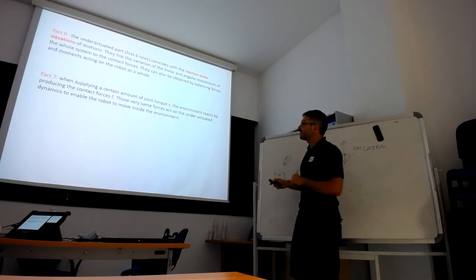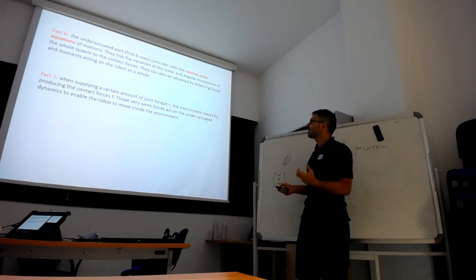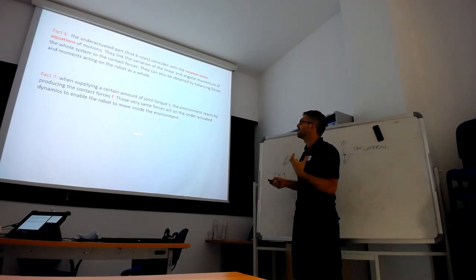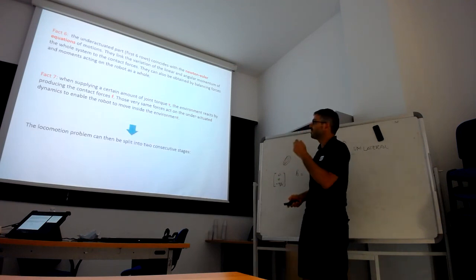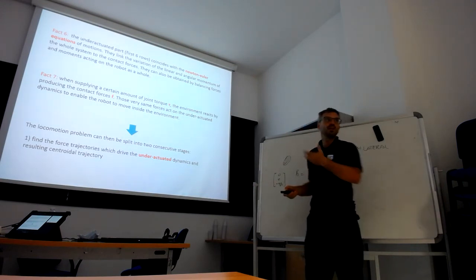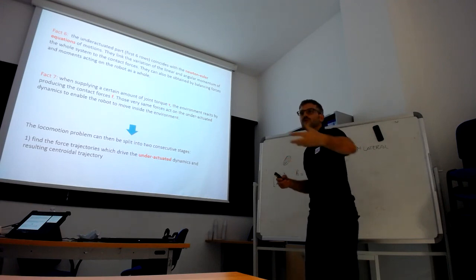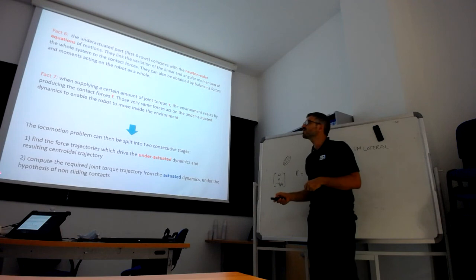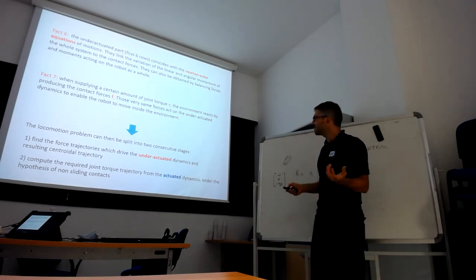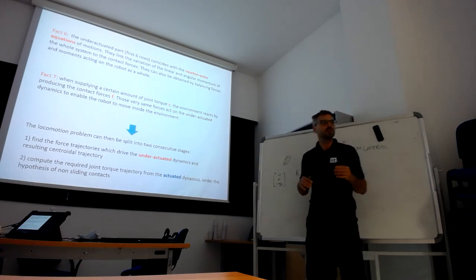The last point that we should underline is that whenever we supply a certain torque to the actuators and the robot is in contact, the environment reacts, producing a contact force, and this contact force acts on the underactuated dynamics and allows the robot to move in the environment. So the locomotion problem can be split into two consecutive stages. First, find the force trajectories that drive the underactuated dynamics in the desired direction we want to move, and this will result also in a centroidal trajectory, let's say a motion of the robot base. And then in a second step, compute the required joint torque profile using the actuated dynamics in order to have the contact forces required under the hypothesis of non-sliding contact, because we remember that we cannot apply whatever force.